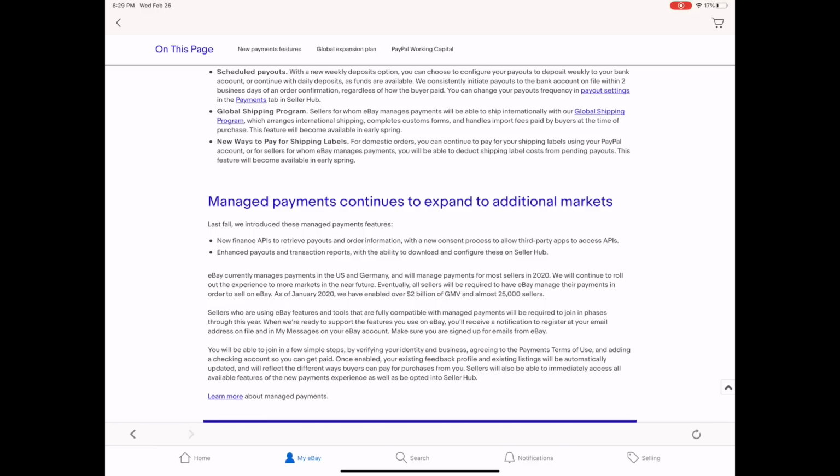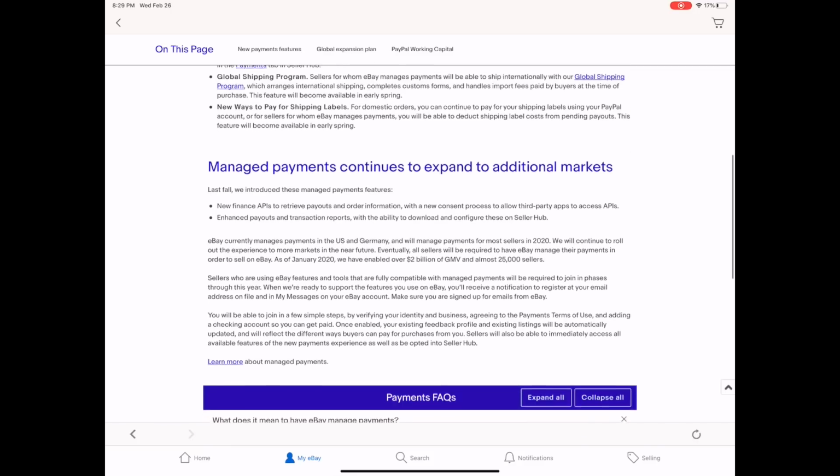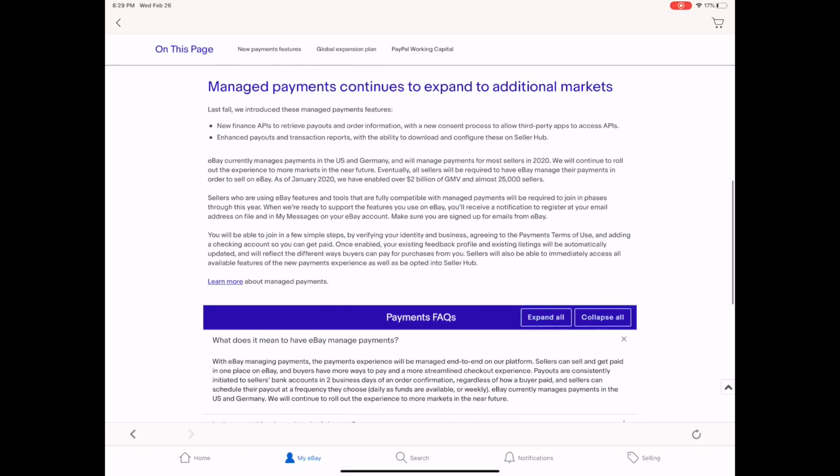Perfect. So another great way, you don't have to front the money for shipping anymore. It can ship right out of your balance from your managed payments. There you go. That's how Amazon does it. That's how everybody else does it.